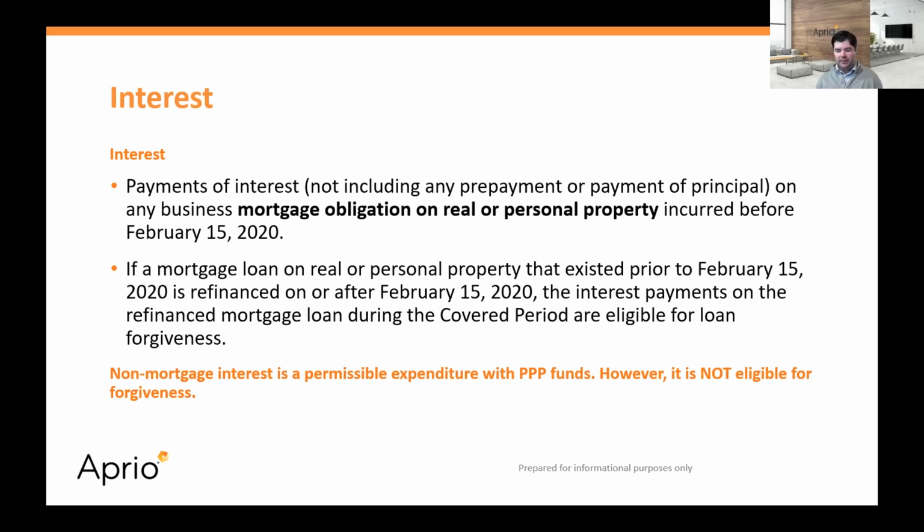So, little nuances there. It's also important to notice that non-mortgage interest is a permissible use of PPP funds, but it's not eligible for loan forgiveness. What we mean by that is, say you used your PPP loan proceeds to pay a credit card. That's okay to do. You just can't include those credit card payments in your loan forgiveness because it isn't mortgage interest.